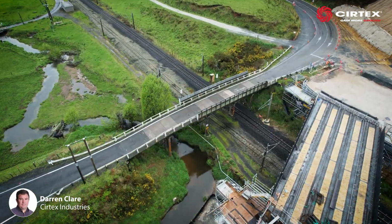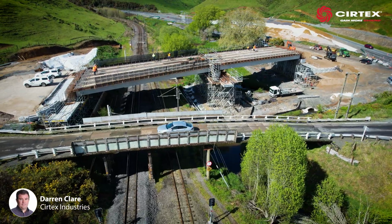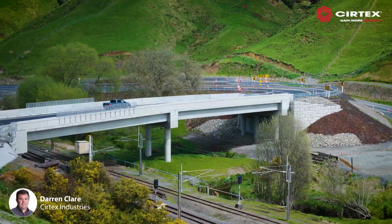During construction, the old bridge was used to get access over the railway line from one side of the site to the other, but was then removed once the new bridge became open to traffic.